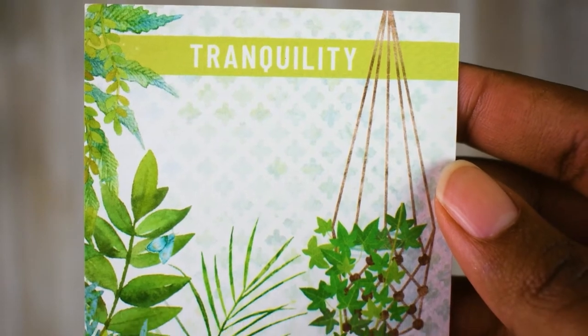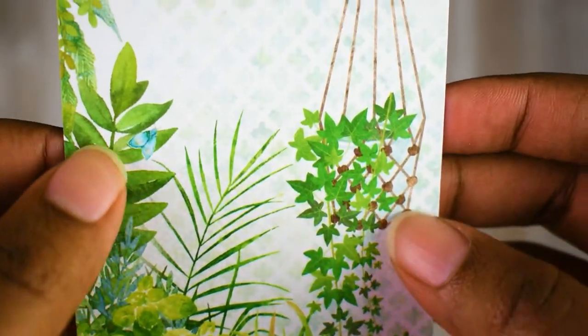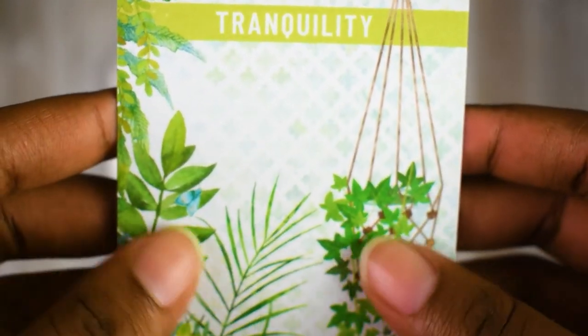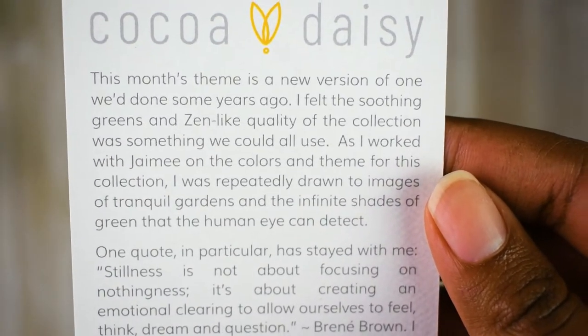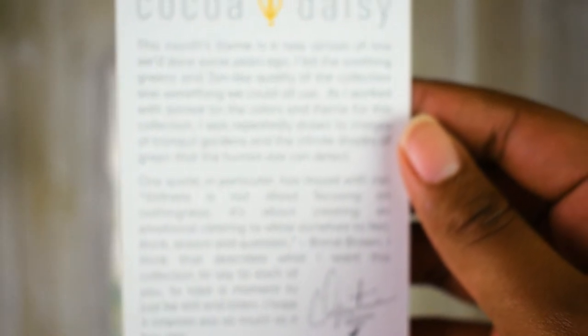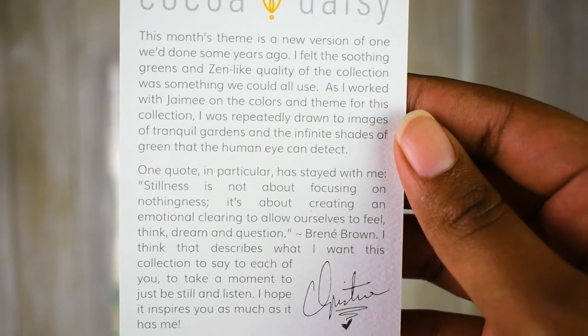And the art on here is just, oh my gosh. Don't you just love all these greens and all this foliage? Foliage? Florals? Whatever you want to call them. Oh, it has something on the back. I'm not reading all that. I don't have the breath to read all that. But I'll hold it still in case you want to try to pause it and read it.